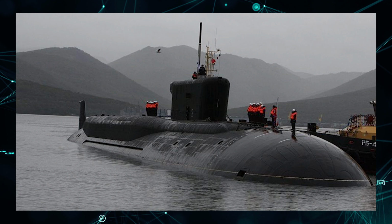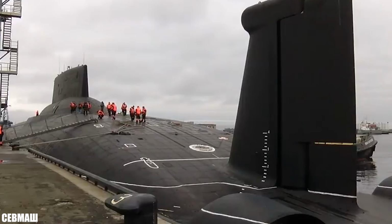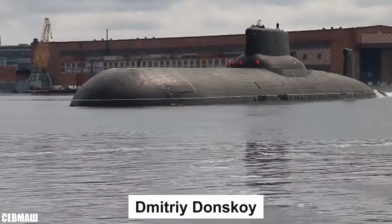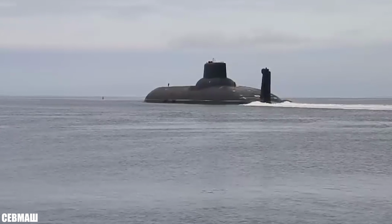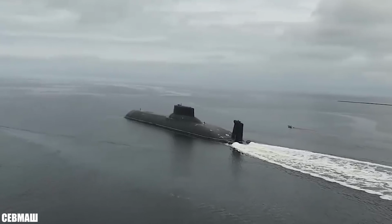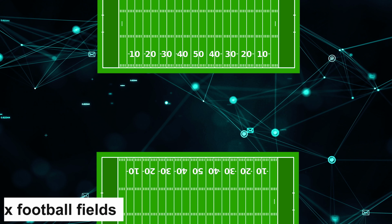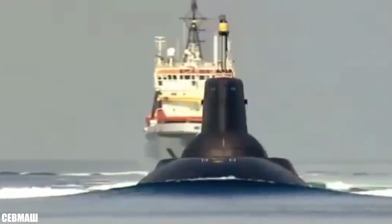Submarines by their nature are massive machines. Being termed the biggest in the world means that it's in a class of its own. Meet Dmitriy Donskoy, the world's most giant submarine with ginormous size and record-breaking amenities, accordingly huge. In perspective, this submarine is nearly as long as 2 American football fields and as high as a 9-storied building. Now that is what we call huge.